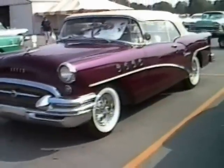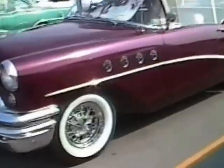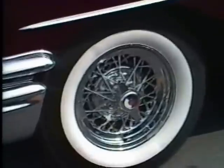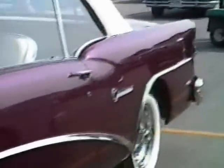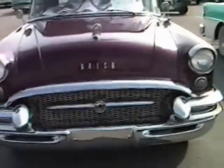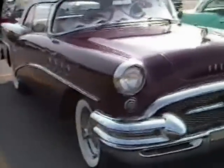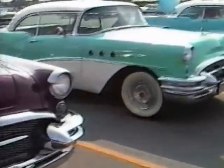Here's a 55 Century convertible in Titian red, which is actually more of a maroon. It's got the optional wire wheels. This was also the first year that the Century got the four porthole designation as opposed to three the previous year, 1954. Very similar body style to the 54, but a very different grill, totally different grill. And those wire wheels really help out any car. They really do. They're really sharp.